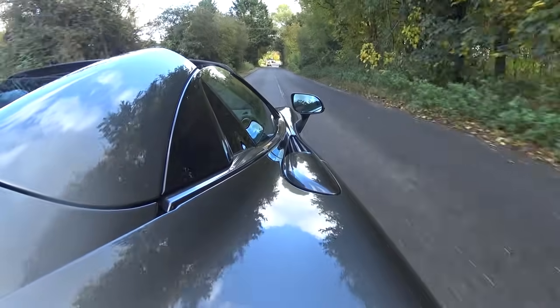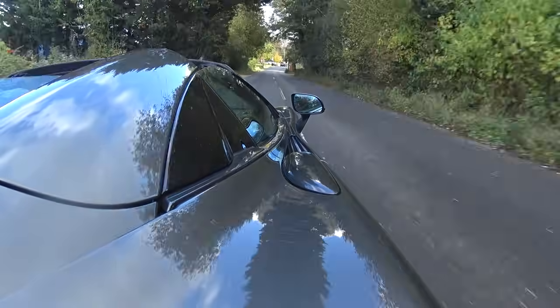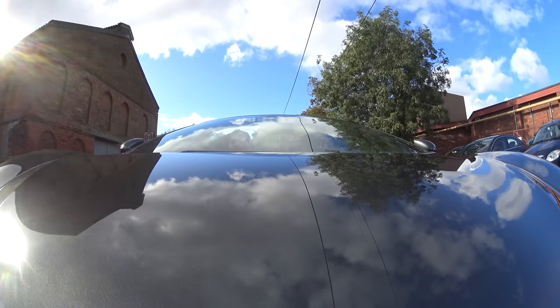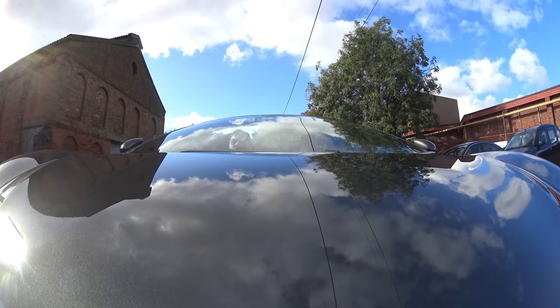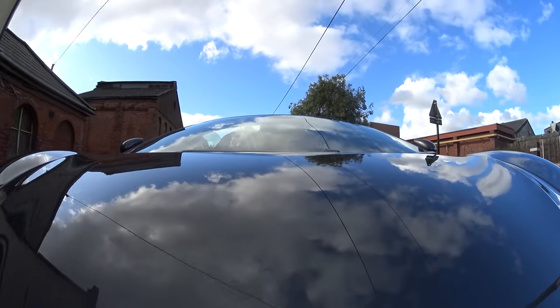McLaren themselves will try and pretend that this isn't a supercar. They'll tell you it's a sports car. But I'm sorry, McLaren, you are fooling absolutely nobody. This is a, near as damn it, £200,000, 600 horsepower, 200 plus mile an hour, mid-engined, rear-wheel drive rocket. This is a supercar through and through.